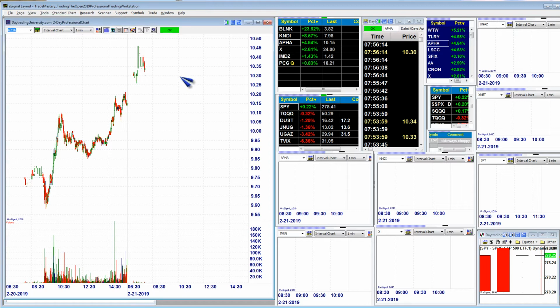I'm going to start off with APHA. I like it because it's a minor gap continuation. This is my number one favorite chart in the whole stock market.